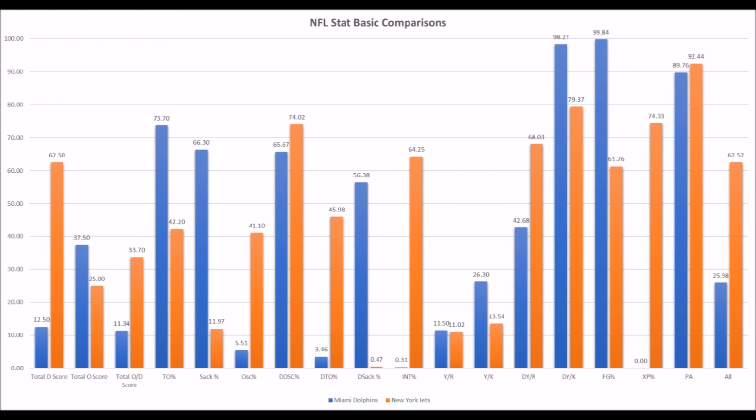In terms of the Dolphins versus the Jets, offensively speaking, the Dolphins do have a better offense in terms of getting first downs, but the Jets have a better offense when it comes to putting points on the board. Offensive score percentage is much higher with the Jets than the Dolphins. So the Dolphins have a more efficient offense, but not a better scoring offense, is the best way to put it based on the data.